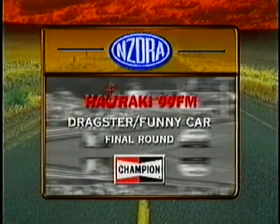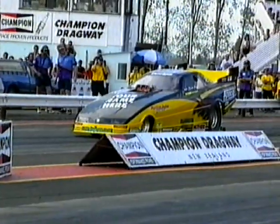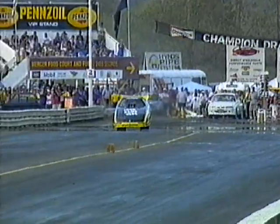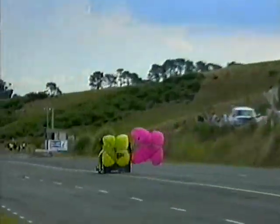Well, it's come down to this, the final of the Hauraki 99 FM Top Dragster or Funny Car. First to go on a single pass is Drury's Frank Bogart. Now, he finished third last year in this class, and he's going to finish third here again as well. Good launch for him there, but you see just maybe the chassis just touching the racetrack there. So that sets up the final between Glenn Collett and Neil Robertson.